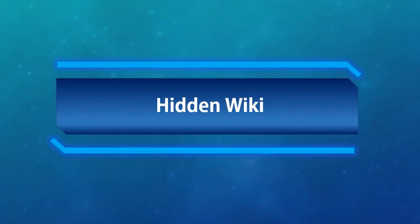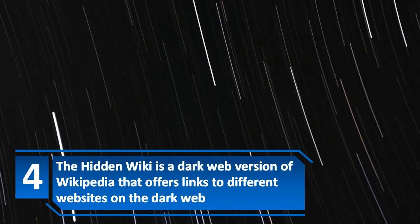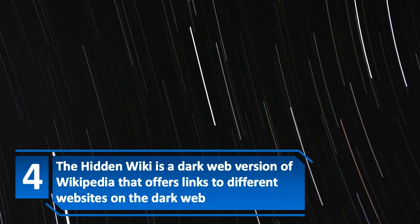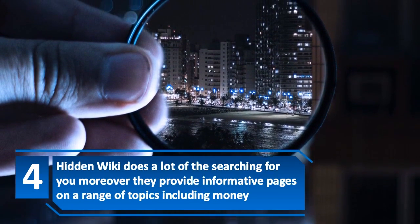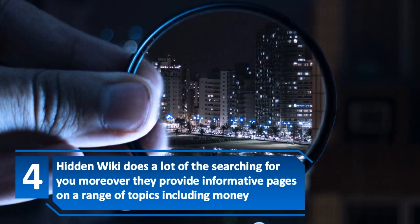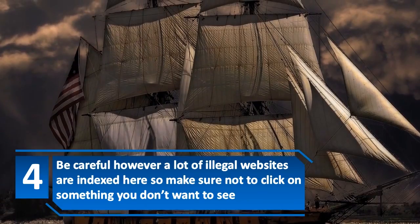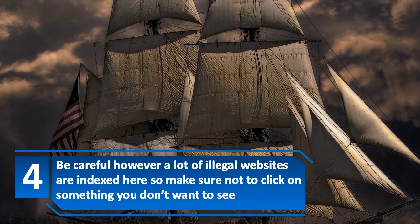Number 4. Hidden Wiki. The Hidden Wiki is a dark web version of Wikipedia, that offers links to different websites on the dark web. Hidden Wiki does a lot of the searching for you. Moreover, they provide informative pages on a range of topics, including money. Be careful, however, a lot of illegal websites are indexed here, so make sure not to click on something you don't want to see.